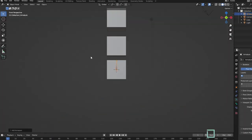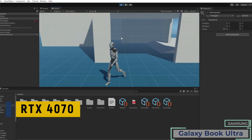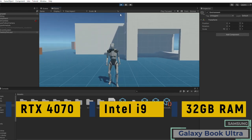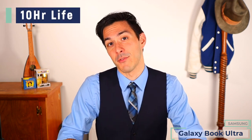The second group of buyers that I considered are the gamers and the 3D modelers. For both of you guys, you're gonna need a fairly beefy NVIDIA graphics card in order to play your games and run programs like Blender and Unity. Luckily, the Ultra version of the Galaxy Book comes with an NVIDIA RTX 4070 when configured with an i9 processor and 32 gigs RAM. Unlike nearly every other gaming laptop that I've tried, the Galaxy Book Ultra is impressively thin at only 17 millimeters thick, and it has an above average 10 hours battery life when using it for less intensive tasks.